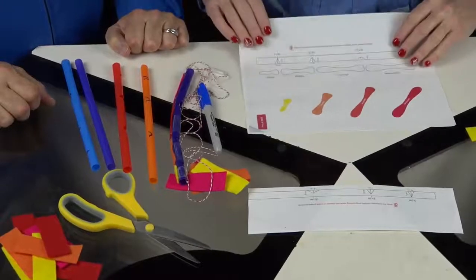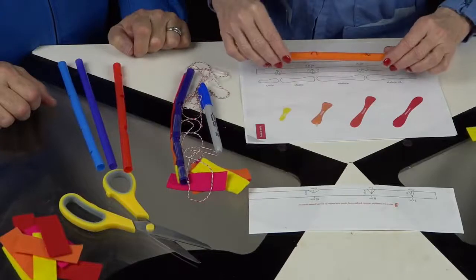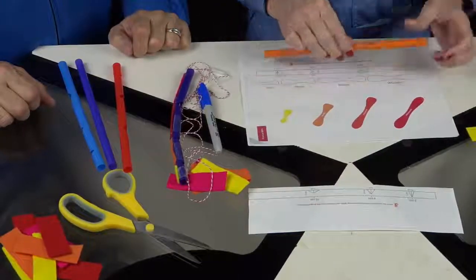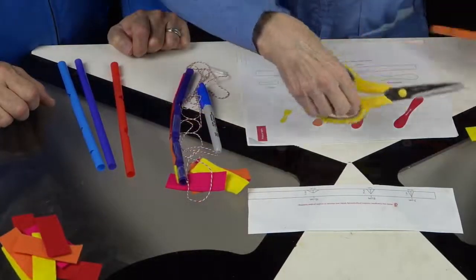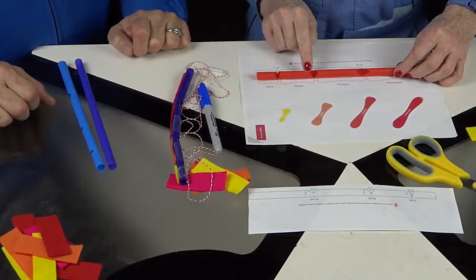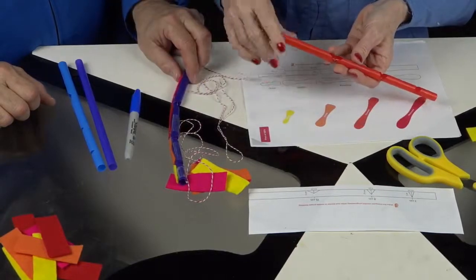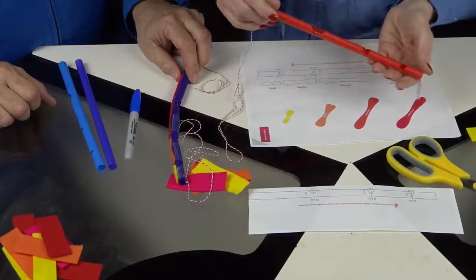First, we will use the template as a spacing guide for the straw to mark the location of the cuts on the straw. You will then bend your straw at the marks and cut diagonally. Now, when you cut the straw, it is important to cut each one slightly bigger than the one above it.